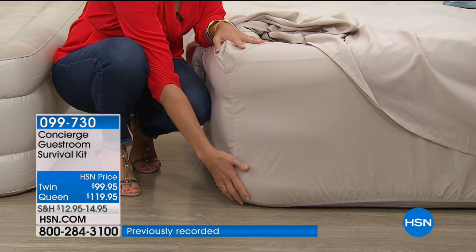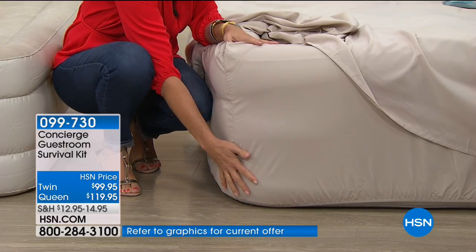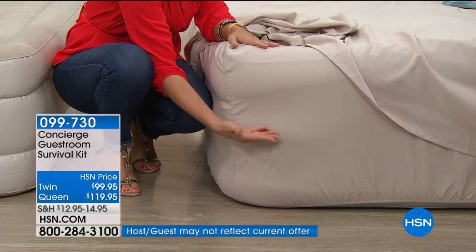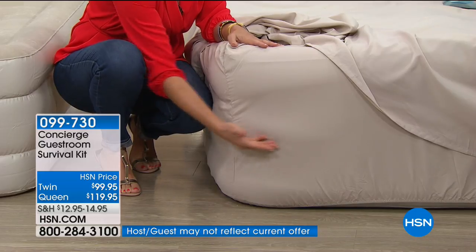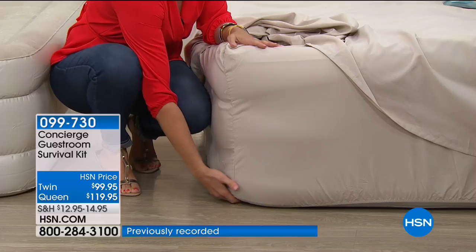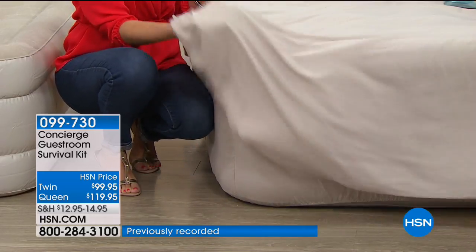This is a custom sheet. Do you know how much those cost to have a custom sheet? Oh my gosh. Our sheets are not going to go this deep. They are traditionally 17 to 18 inches. So what's going to happen, it's going to fit here and it's not going to stay in place very well. This has the elastic all the way around. You get that top sheet, and this is microfiber.